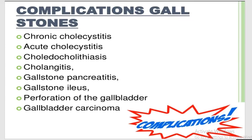Now let's talk about the complications. The most common complications are acute cholecystitis, choledocholithiasis, pancreatitis, and gallstone ileus. So what is gallstone ileus? When the gallbladder becomes so stressed, so stretched, and ischemic, it may perforate, and it can make a fistula, a connection between the gallbladder and the GIT tract.